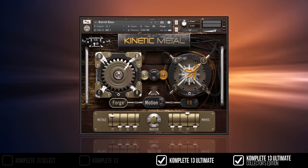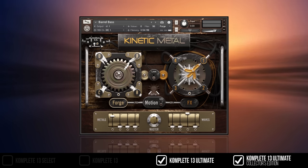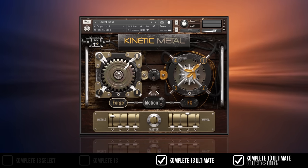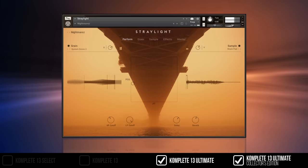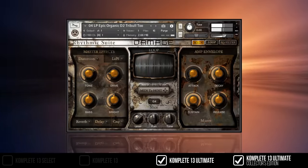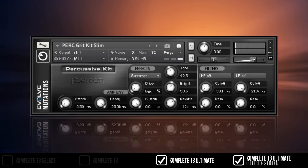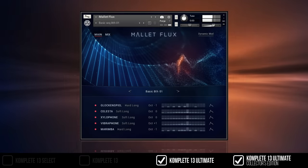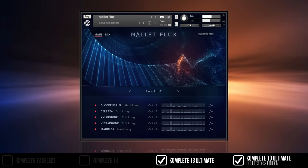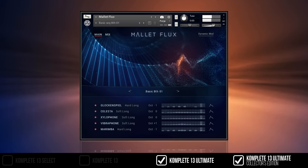Now, before we move on to my number one pick, I just want to make some honourable mentions. I could have included the cinematic sounds, especially with the Ultimate Edition, which includes Kinetic Metal, Straylight, Farlight, Thrill, Mysteria, Kinetic Toys, Damage, Rise and Hit, Evolve, Evolve Mutations, which I use quite a lot, Evolve Mutations 2, and Mallet Flux. Also, I could have included synthesizers, but I don't really use synth sounds all that much. But if that's what you're into, these may well be in your top five.